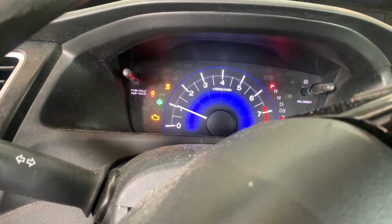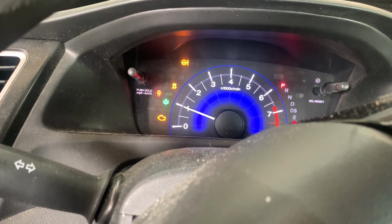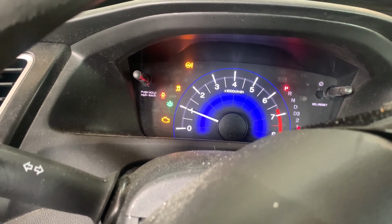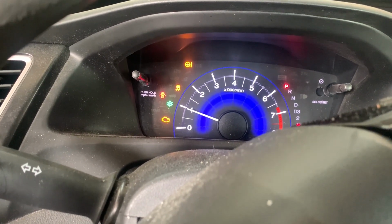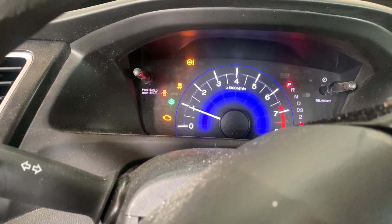It's coming down, so I'm gonna let it run for a couple of more minutes and that should be it. Then I'm gonna clear the engine light, do a road test and make sure it's all taken care of. So that should be it. I don't think any special parts, special tools, anything is needed. Just clean the throttle plate, just replace that boot, and that's about it.